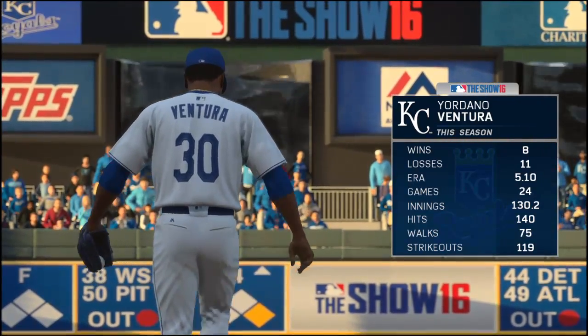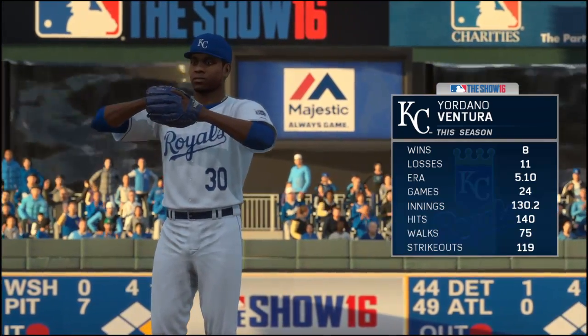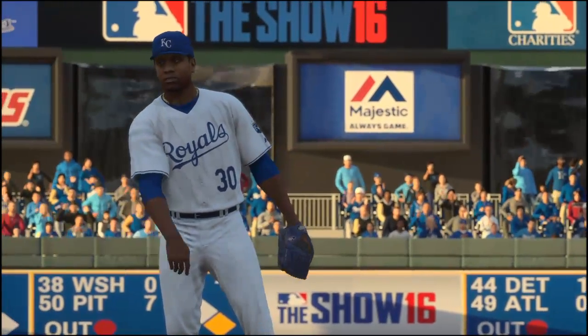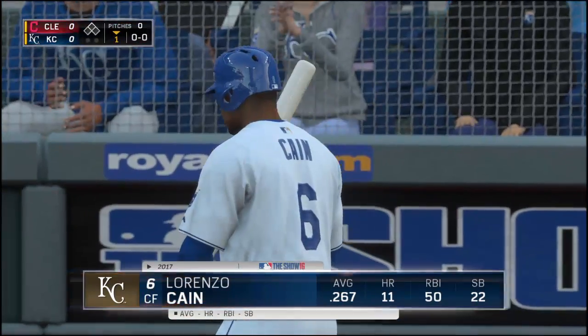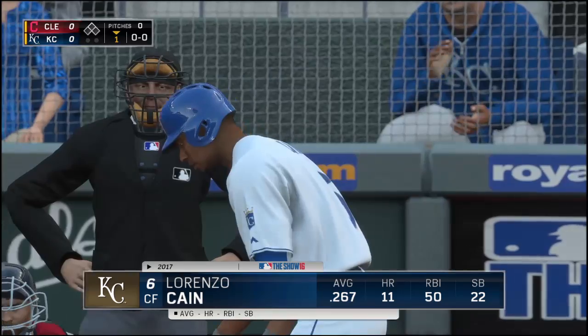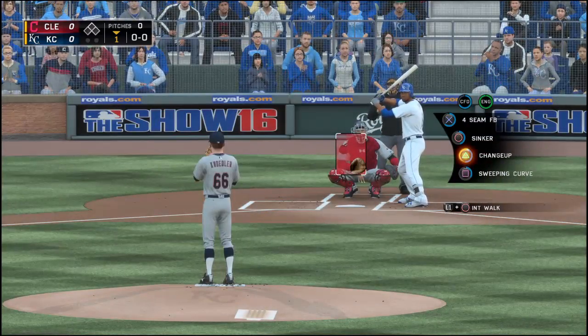Yordano Ventura will be on the mound for the series opener. Eric, any thoughts? Yeah, Matty, in his last time out, he gave them 7 strong innings. Got his ball club to win. They'll take that again. Here now's the center fielder, Lorenzo Cain, to get us started in the bottom half of the first. Lorenzo Cain.